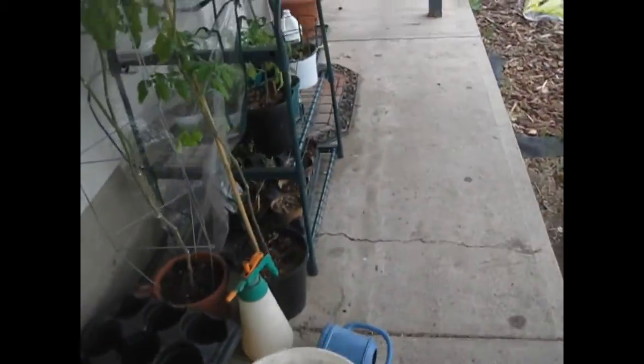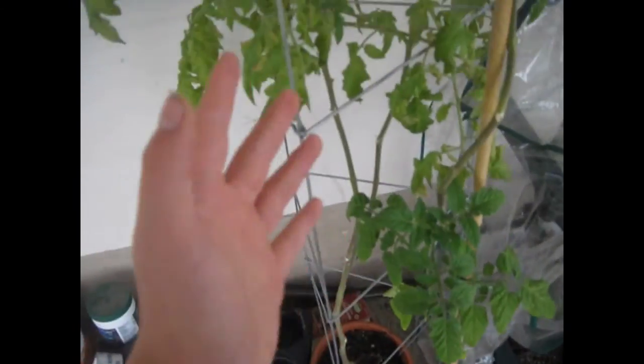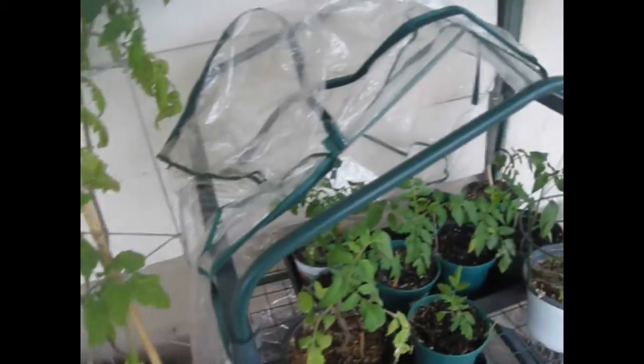But these are some tomatoes that have had blight problems. We can see that a spider has made his little home here, I guess. Yeah, I don't even know what I'm going to do with these. I think I might just leave them and give them fertilizer. These ones are going to my grandpa.